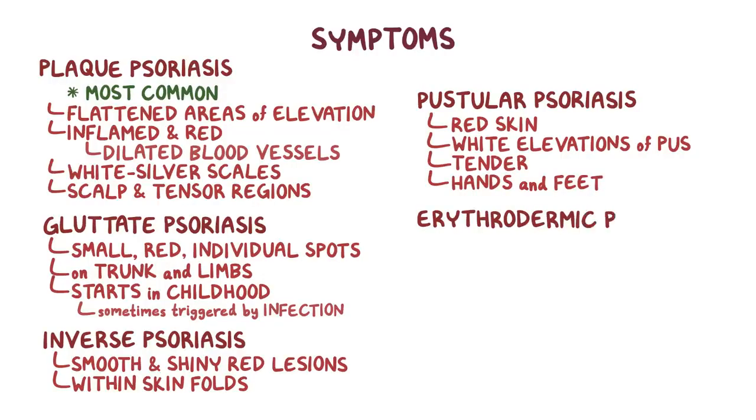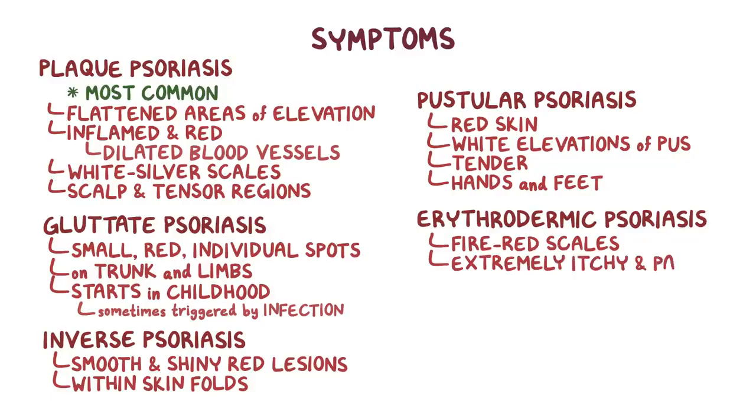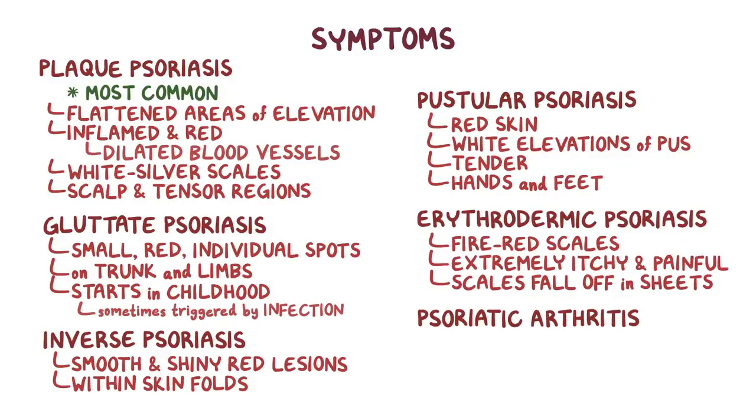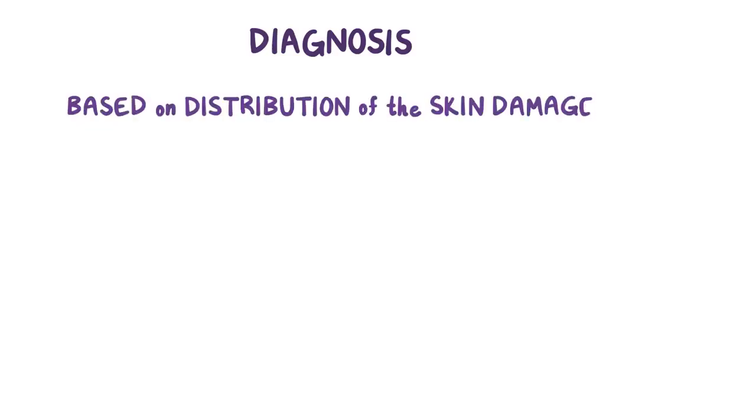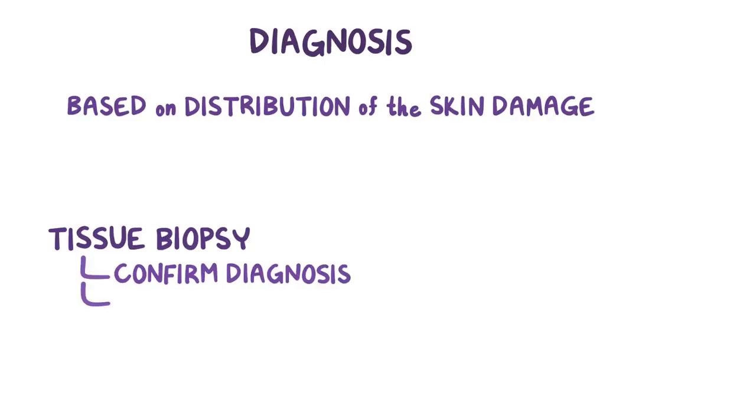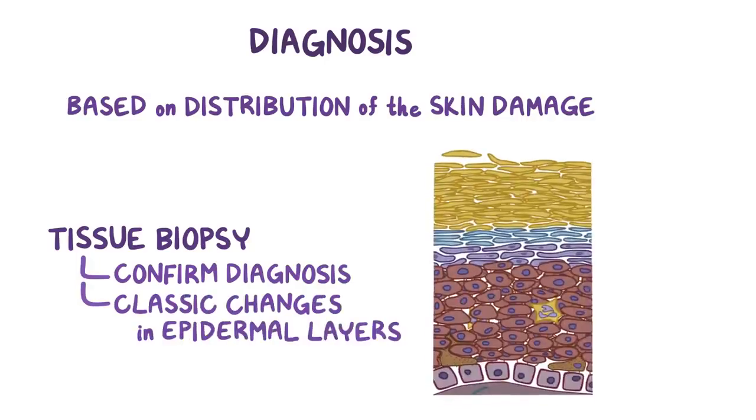And erythrodermic psoriasis appears as fire-red scales that can cover any large area of the skin. They are often extremely itchy and painful and fall off in large sheets. Psoriatic arthritis manifests as inflammation in the joints. Nail pitting, shallow or deep holes in the nails, may appear in any subset. The diagnosis is typically based on the distribution of the skin damage, and a tissue biopsy can be done to confirm the diagnosis by looking for classic changes in the epidermal layers.